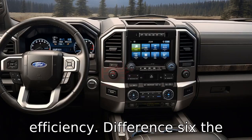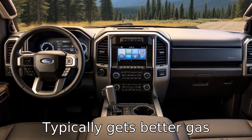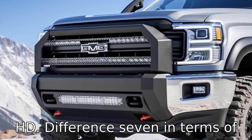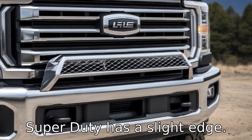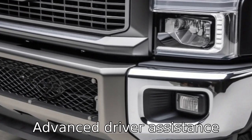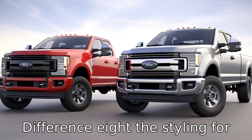Difference 6. The fuel efficiency of the two vehicles is also different. The Ford F-350 Super Duty typically gets better gas mileage than the GMC Sierra 3500 HD. Difference 7. In terms of driver technology, Ford F-350 Super Duty has a slight edge. Ford's heavy-duty truck typically includes more advanced driver assistance features such as adaptive cruise control, lane keeping alert, and blind spot monitoring system.